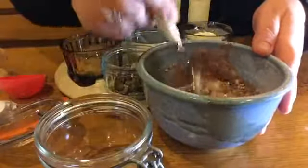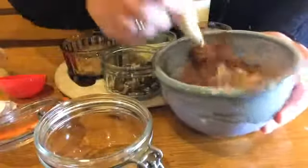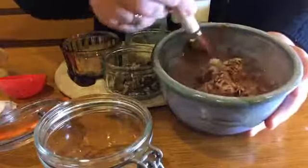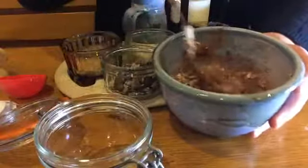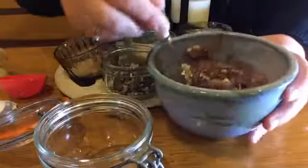I don't generally add yogurt to mine, but people can and people do, and that's all very nice as well. You can either use Greek natural yogurt, or a vanilla yogurt, which has a little bit of sweetness in it. Again, my girls don't really like the taste of yogurt, so this is perfect. As you can see, that's all mixed there.